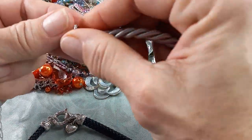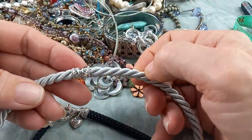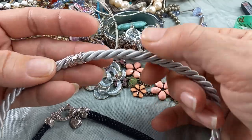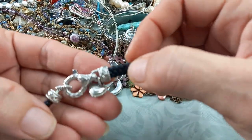You can put a pendant on there. So I love this one. So for the Judith Ripka, I would do 25 on this if anyone's interested. All right, and then I got another one, another Judith Ripka.